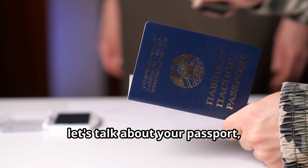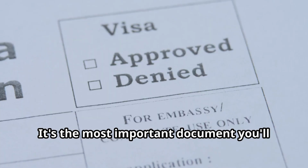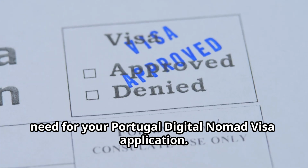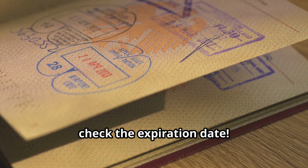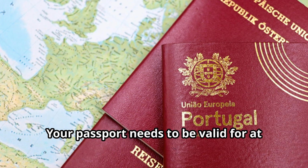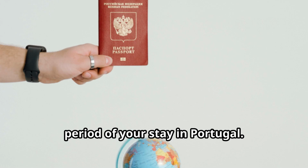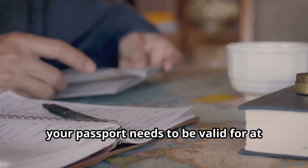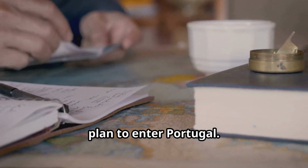All right, let's talk about your passport, your ticket to freedom and new adventures. It's the most important document you'll need for your Portugal Digital Nomad Visa application. First and foremost, check the expiration date. Your passport needs to be valid for at least 6 months beyond the intended period of your stay in Portugal. That means if you're planning to stay for a year, your passport needs to be valid for at least 18 months from the date you plan to enter Portugal.